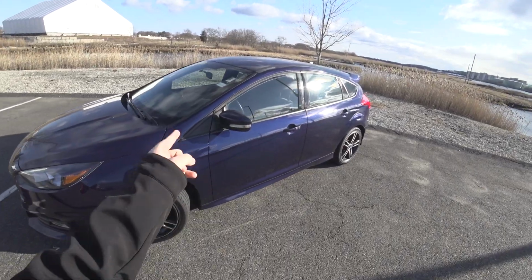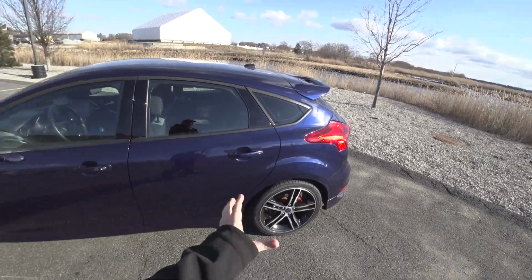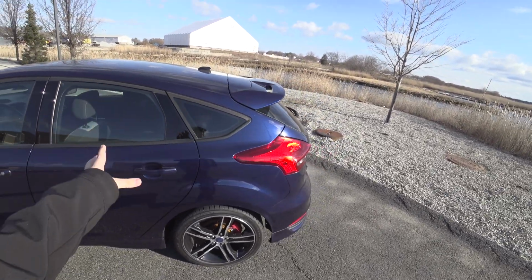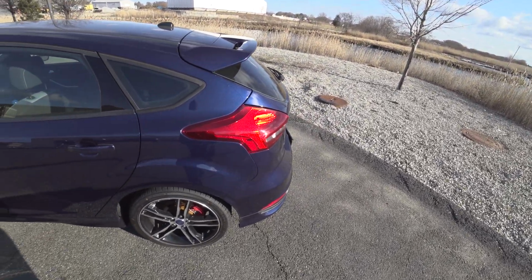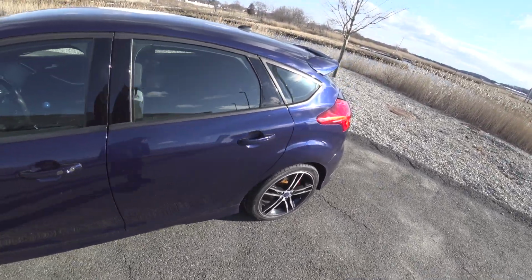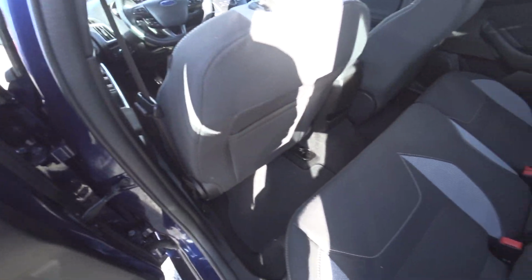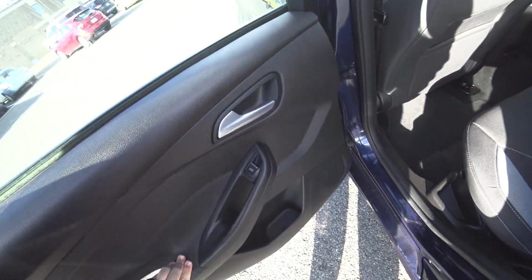Today we have the 2017 Ford Focus ST. This is the ST1 with the cloth seats. And I have a very special place in my heart for this car as I owned one. I had a 2018 ST1 and this brings back a lot of great memories. This one's in absolutely phenomenal condition.